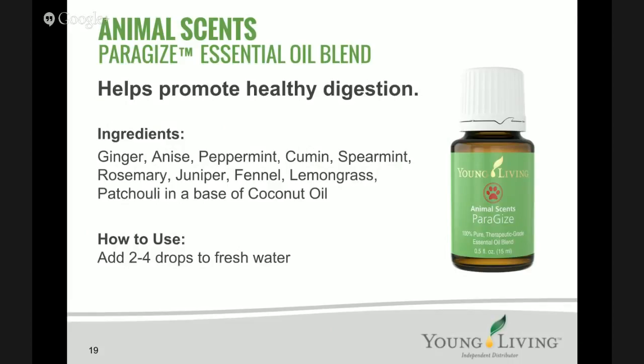Paragize. Paragize helps to promote healthy digestion. All the essential oils that are in this one, as you can imagine, are great for the digestive tract, and they're also anti-parasitic. So they help with any parasites that may get in the animal's digestive system. As animals do eat off the ground, it's very likely and quite common that they do pick up all sorts of bugs in their digestive tract, but their digestive tract is also designed different to humans in the sense that there are different amino acids and peptides and different bits and pieces within their intestines to help break down a lot of those bugs. Every now and then, though, the parasites can take over and you can have worms and all sorts of conditions. Paragize can help you get on top of that naturally.